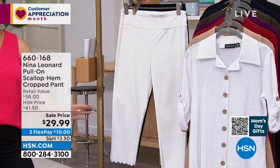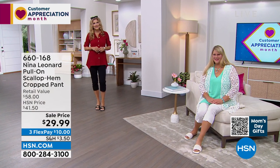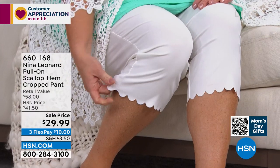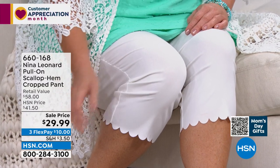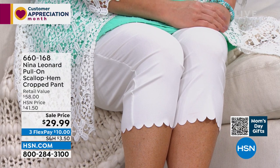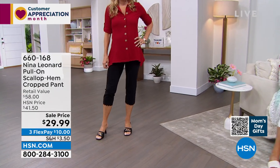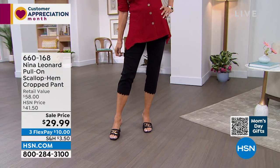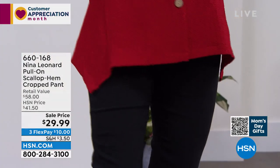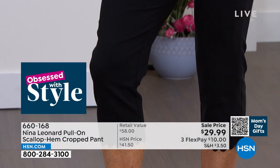Okay, Kate, so I tried this on because I was going back and forth between this one and the twill shorts that we have coming up. And I love that, you step onto it and then you just slide them up. There's no worries. You just slide them up, exactly. The best part about these is they look like a woven, like something you spent hours ironing, but they act like a knit because of all their stretch and return, which is really wonderful. And they're super easy. Step in, pull them up, you're done.